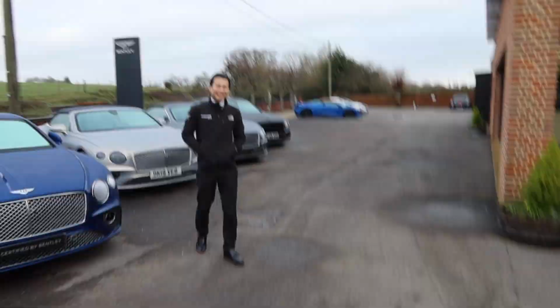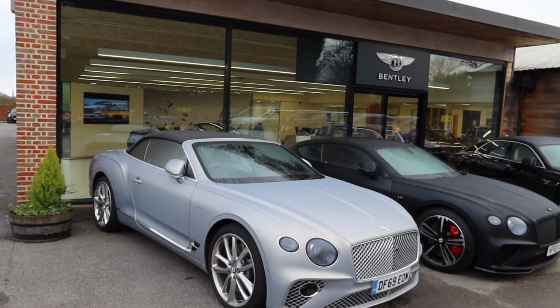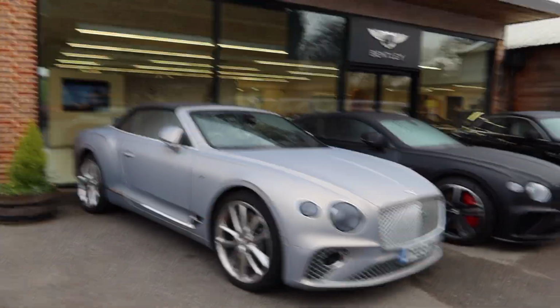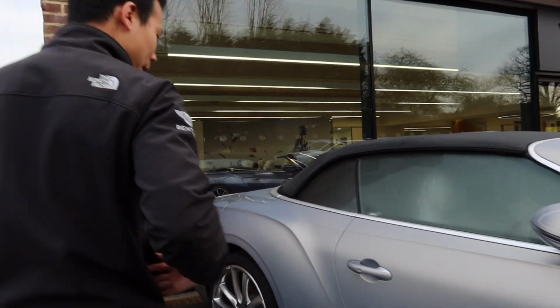So this is the one, yeah? Yep. Donald. Not bad for the weekend, is it? Looks pretty, doesn't it? Extreme silver Mulliner V8, so chrome wheels, polished wheels.